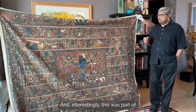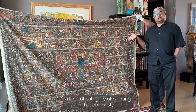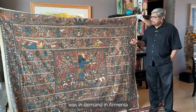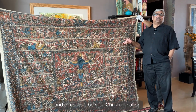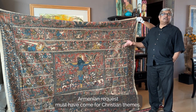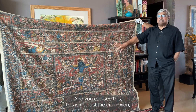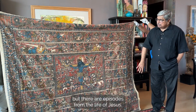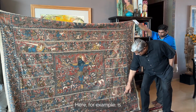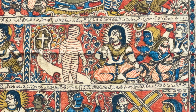And interestingly, this was part of a kind of category of painting that obviously was in demand in Armenia. And of course, being a Christian nation, Armenian requests must have come for Christian themes. And you can see this is not just the crucifixion, but there are episodes from the life of Jesus. Here, for example, is Lazarus being raised from the dead.